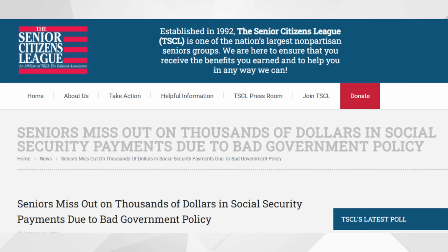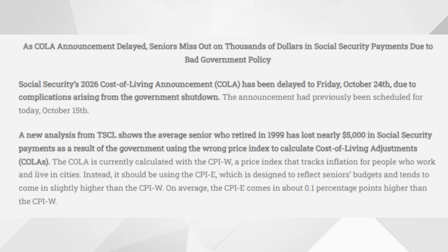So according to the Senior Citizens League, Social Security's 2026 cost of living adjustment announcement has been delayed to Friday, October 24th, due to complications arising from the government shutdown. The announcement had previously been scheduled for today, October 15th, and a new analysis from TSEL shows the average senior who retired in 1999 has lost nearly $5,000 in Social Security payments as a result of the government using the wrong price index to calculate the cost of living adjustments.